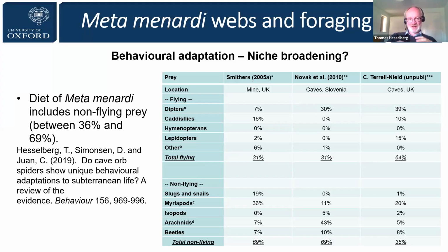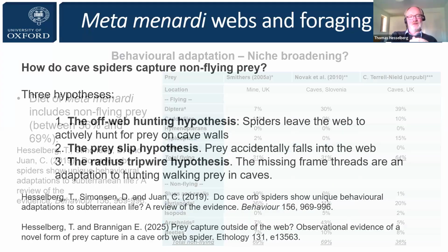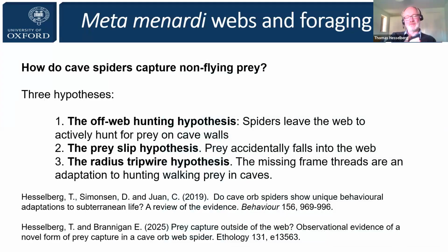I mean, as far as I'm aware, most, if not all, outside spiders build orb webs and they just capture things that fly into their orb webs. So how do they capture these non-flying prey? So there are three hypotheses we could think of, and the first one is the one that's traditionally given in the literature, so the off-web hunting hypothesis.